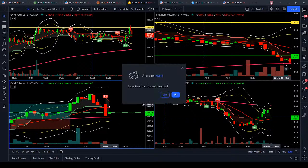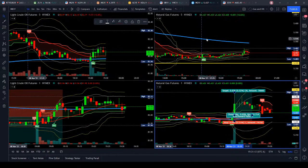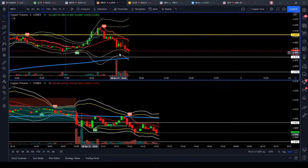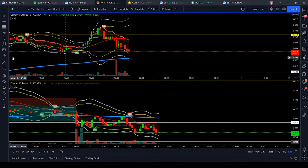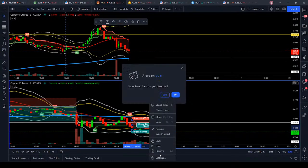Big move down in gold, but kind of bouncing off that SMA line on the 5. And by big, oh, that's 11 ticks. That is actually kind of big for right now. Copper. So copper's still trending down. Looks like we should have jumped in here. There's the thing.